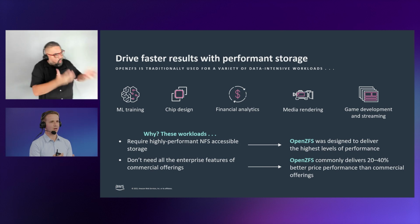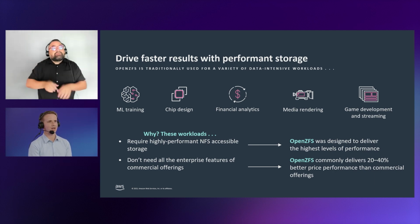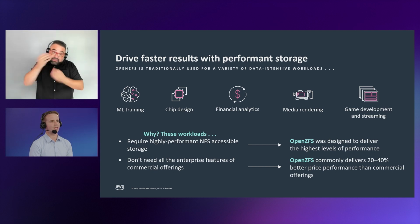They have a workload with multiple compute instances, multiple GPU instances that need to process the same shared set of data. And so what they're looking for is a simple shared file system they can access over NFS that's fast, that allows them to read their data, to write their data as quickly as possible, and finish their workloads as quickly as possible.